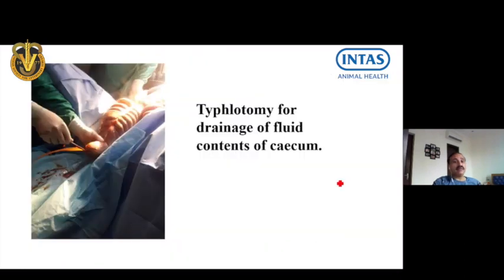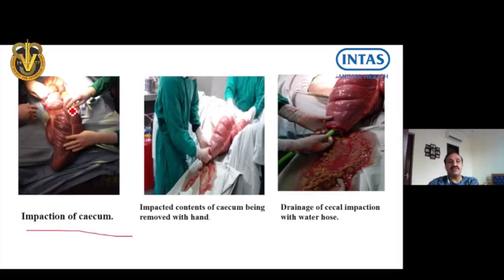Then if the cecum is distended, having fluid density or is impacted, I told you last day that the cecum is the fourth most common site of impaction. If impaction happens in the cecum, then we should immediately do the typhlotomy to drain the fluid if it has a lot of fluid, or gas, or if it is impacted. See, this is the impaction of the cecum.